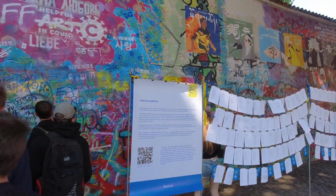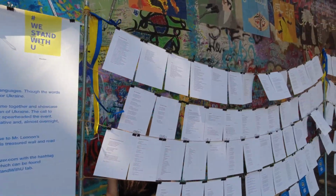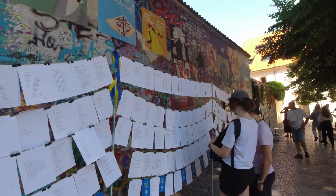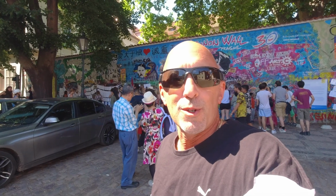And there's all kinds of letters posted along strings along here hanging. So we're gonna go read a few of them. It's pretty cool and it's pretty popular. Lots of people here right now, so I'll see if I can't get through there with the camera and show you a little bit of it.